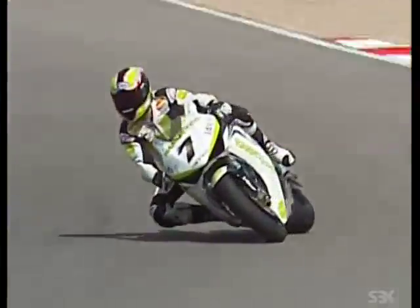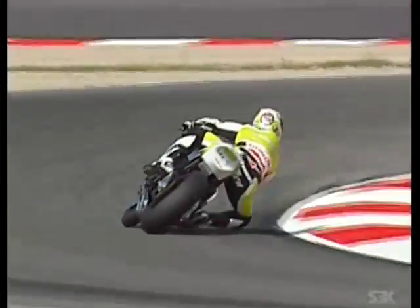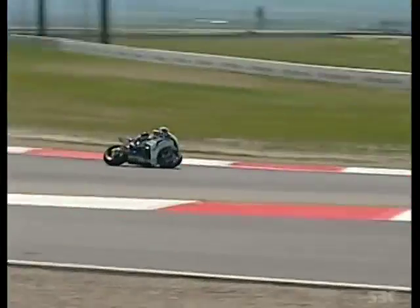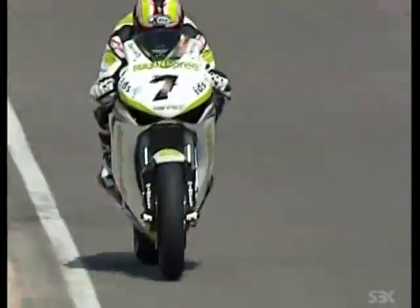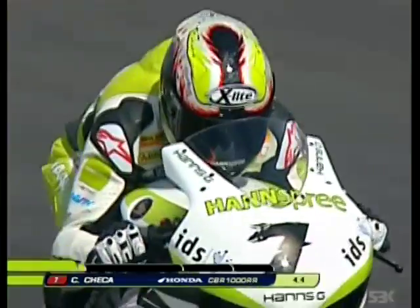Now, we're expecting a lot from this man, Carlos Checa. Just takes a little bit of another strip off his visor to get a clear view of the mountains of Utah as he heads around the Miller Motorsports Park to start his lap in Superpole. Now, Carlos, he knows what lap time he's got to do to get pole position. He knows that he's chasing a 1 minute 48.5. So let's see what he can do with that Honda.